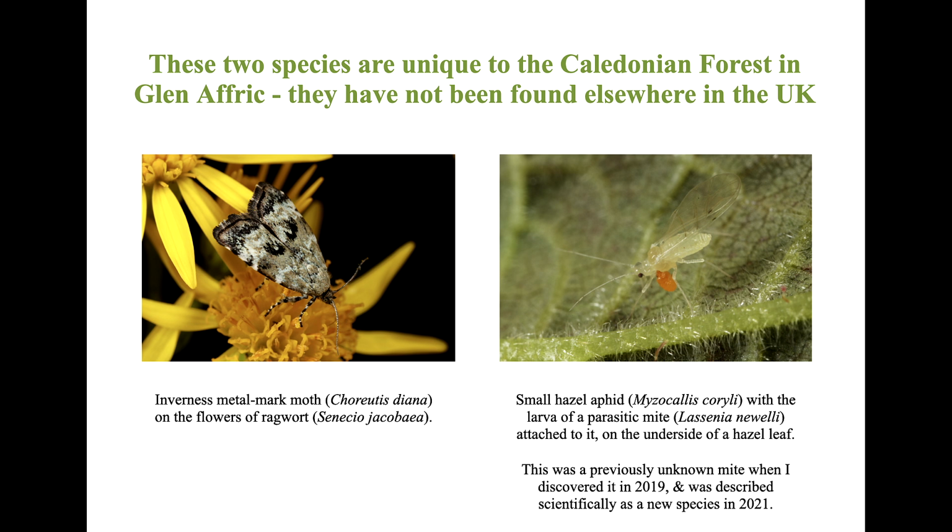And on the right here, this is one of my minor claims to fame. I have a special interest in aphids. Sometimes people shake their heads at that because aphids are considered pests, but they're interesting species. This is a small hazel aphid, about 3 millimeters in size, and that's a parasitic mite.